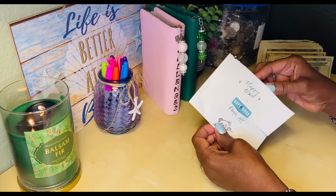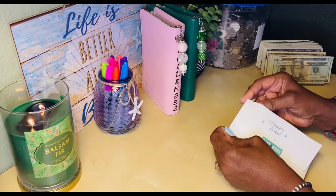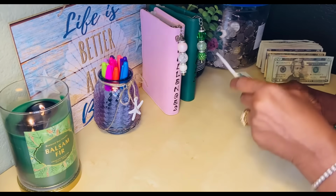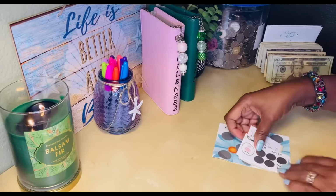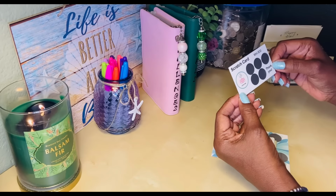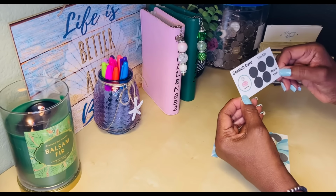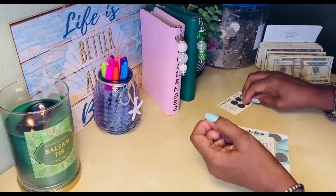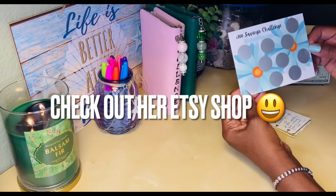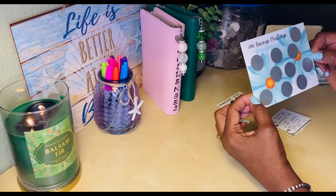Okay. Let's see what's in here. May have to open that a little more. Okay. Oh, wow. I have a little scratch card here. Oh, it's a mini scratch card, and it's for $30. Thank you. This is so cute. Okay, I like that. And here's another one, $100 savings challenge. Yes, this is really nice.